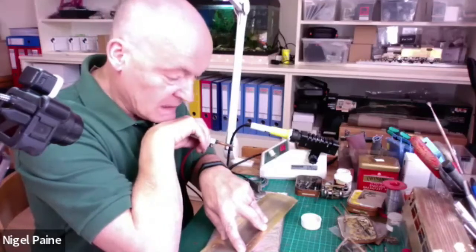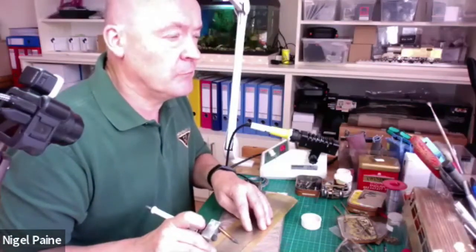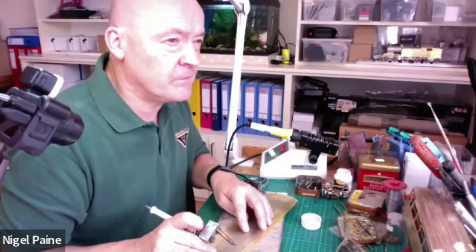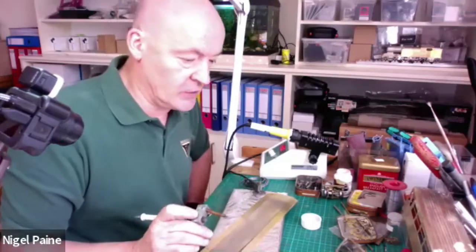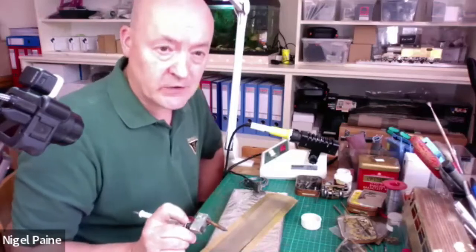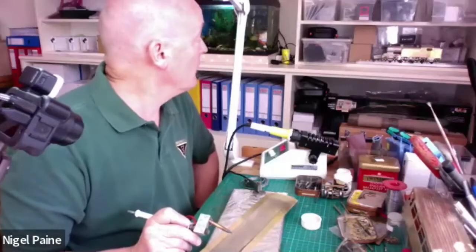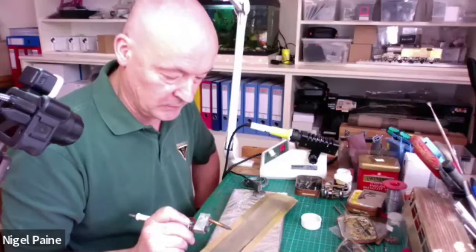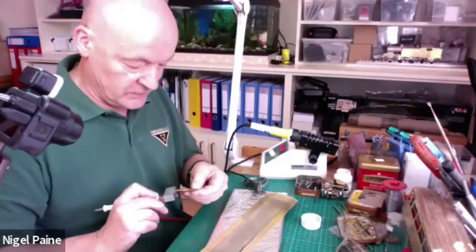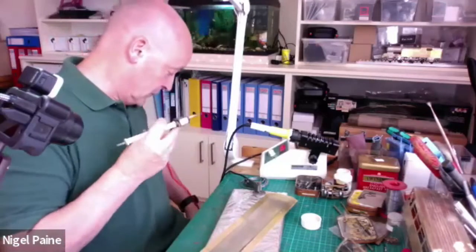The main reason why I'm building this is because every year in Poprad, which is about 15 miles away from where we live, there is a big model show, and I complained to them last year saying, you haven't got enough model railway stuff. Didn't have any. And I said, I'll bring something along, and I showed them what I was doing, and they said, oh, that's good. Do you do any Slovakian? So I'm building this for the show for next year.